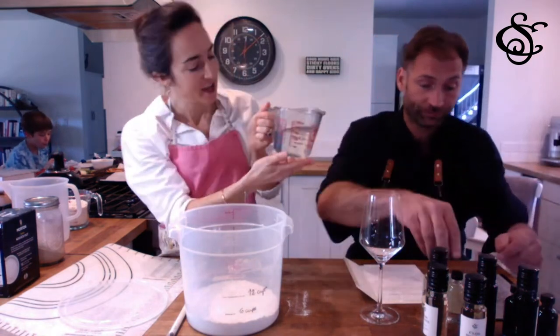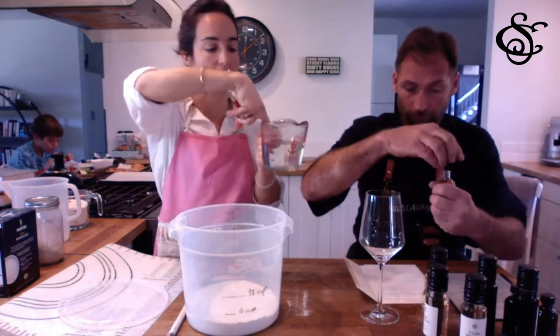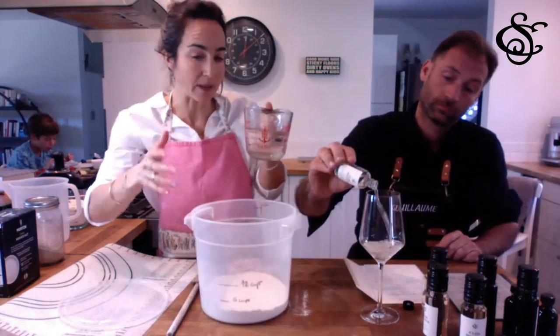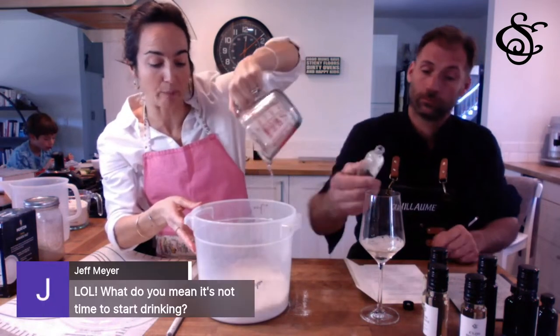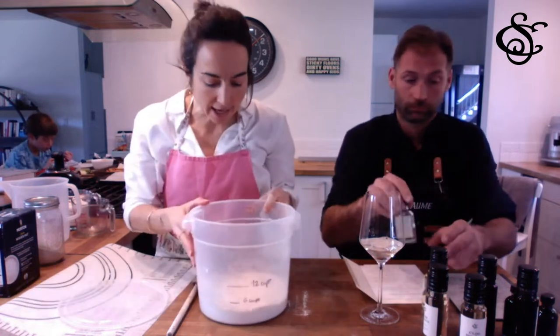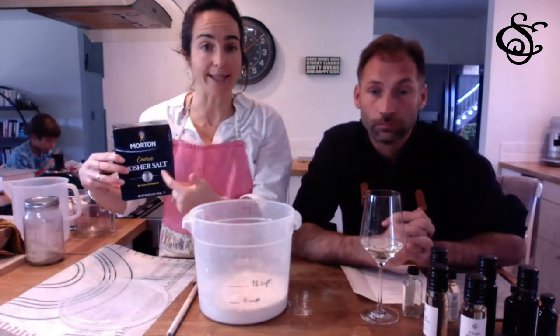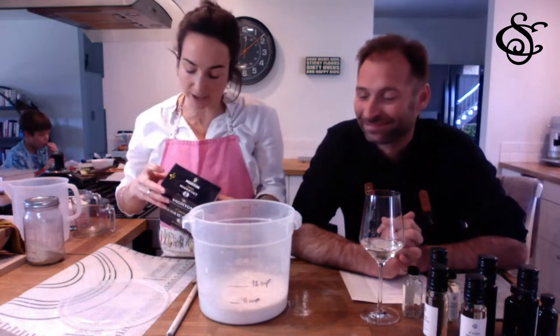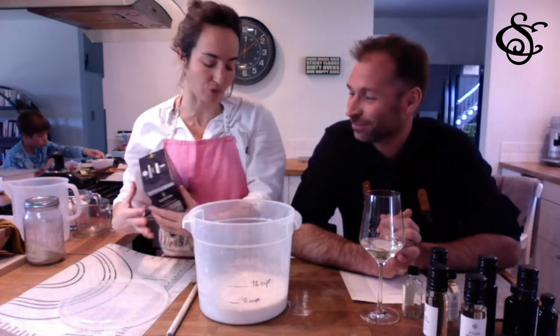So 1.5 cups of water, not super hot, but a little bit warmer than ambient temperature. And I just dump it in. Okay, that's it. And now I don't stir it yet. I will put my salt. I like kosher salt because it gives a better saltiness. Now it's your own choice.